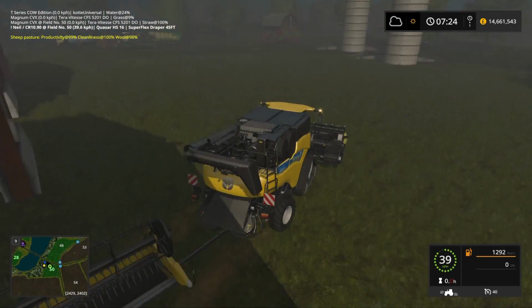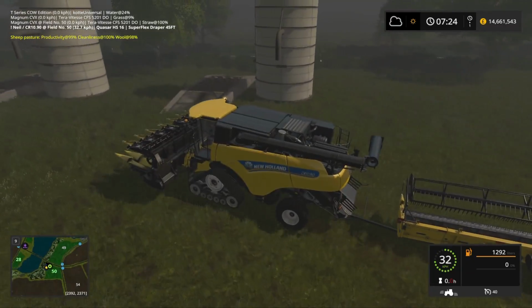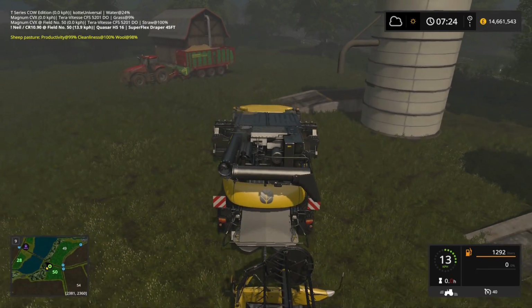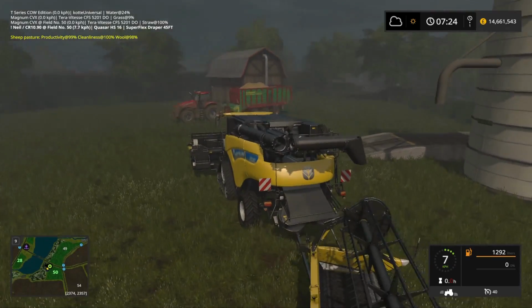And over here, next to the barn, easily to get at, are the silage generators, which I shall put some grass in later. And right, okay, we'll catch up over here.